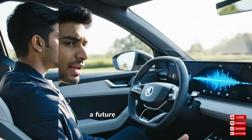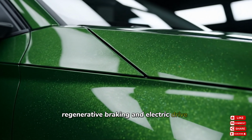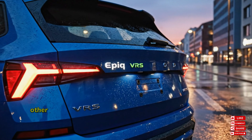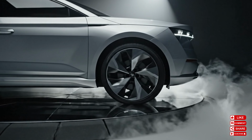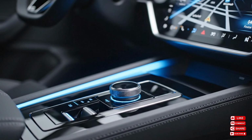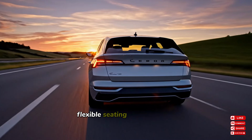Future-ready technology. From driver assistance systems to connectivity, regenerative braking, and electric drive feel, you are buying into the future rather than a legacy design. A strong value proposition. With pricing aimed at 25,000 euros in Europe, you're getting entry into premium electric mobility rather than paying premium EV prices. Interior usability. Daily, driver-friendly features such as simply clever storage, flexible seating, wireless charging.